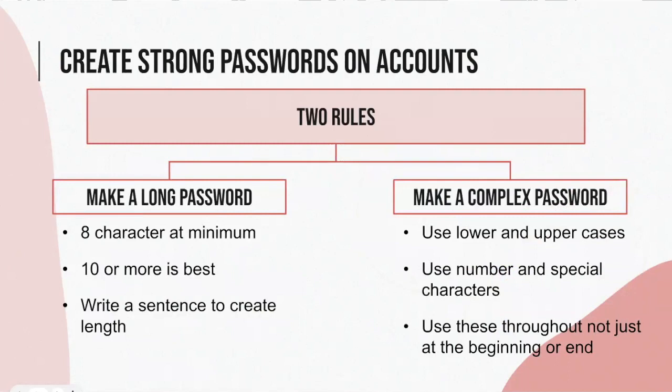Also, you always want to create strong passwords on accounts that you have. And we want to provide you with two basic rules. Firstly, make it a long password. So this is an 8-character minimum password, and 10 or more is best. And if you write a sentence, it helps you to make it longer. So that's something that you may want to try out.